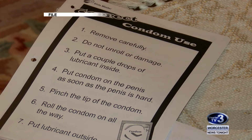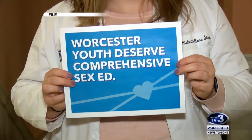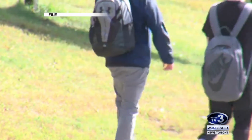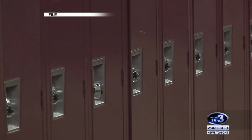Ahead of Thursday's school committee meeting, Mayor Joseph Petty announcing they will not be going forward with the sexual education portion of the Michigan model for comprehensive health. He says the decision comes after listening to numerous issues raised by students, parents, and community members. The school committee has decided to hold the sexual health curriculum until the Department of Elementary and Secondary Education's new health standards are released this fall.